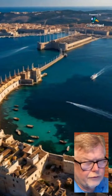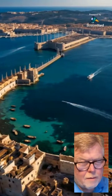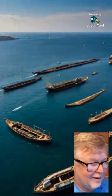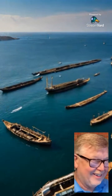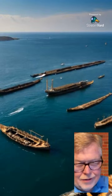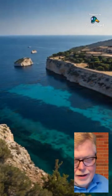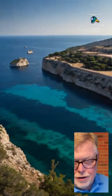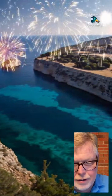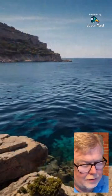True or false? The Roman Empire was primarily a landlocked entity with little access to the sea. That one's ridiculous. That's false. The Roman Empire had extensive coastlines along the Mediterranean Sea, which was crucial for trade, military, and transportation.